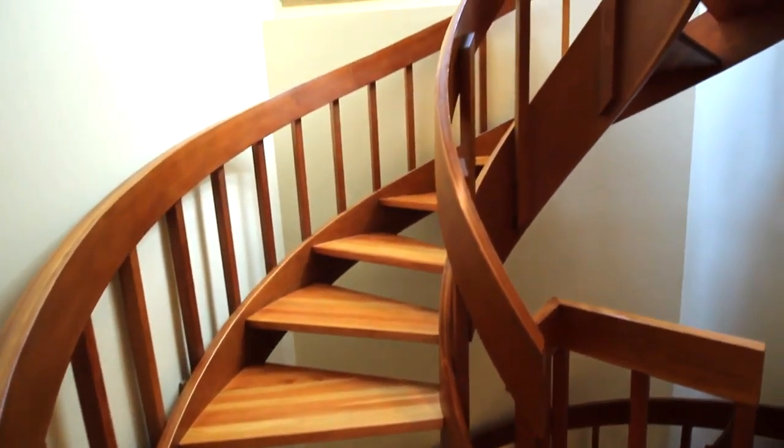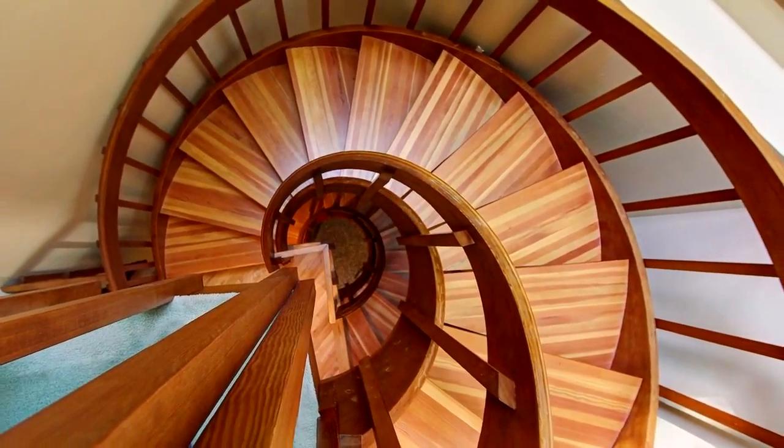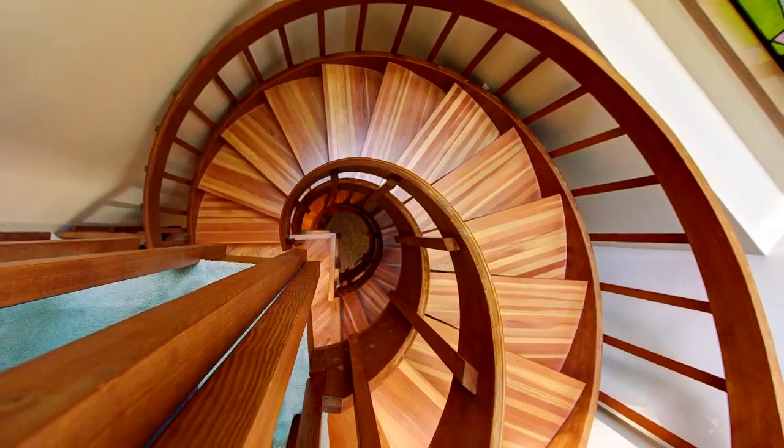Laminated wood strips were steamed and bent to form the spiral staircase. The structure is engineered to stand without the support of a central post.